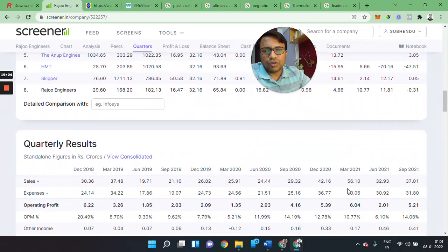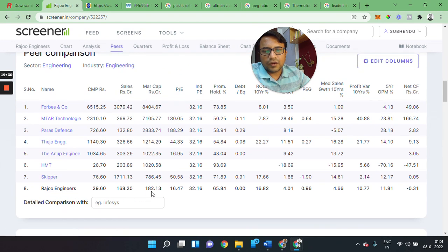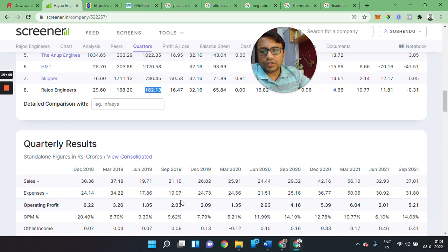Now, if we start looking at the peer comparison in the engineering space, and you look at the market cap and look at the sales, you see that the company is almost doing the same quantity of sales as their market cap. So there is a huge potential for the market cap to undergo a positive revision.